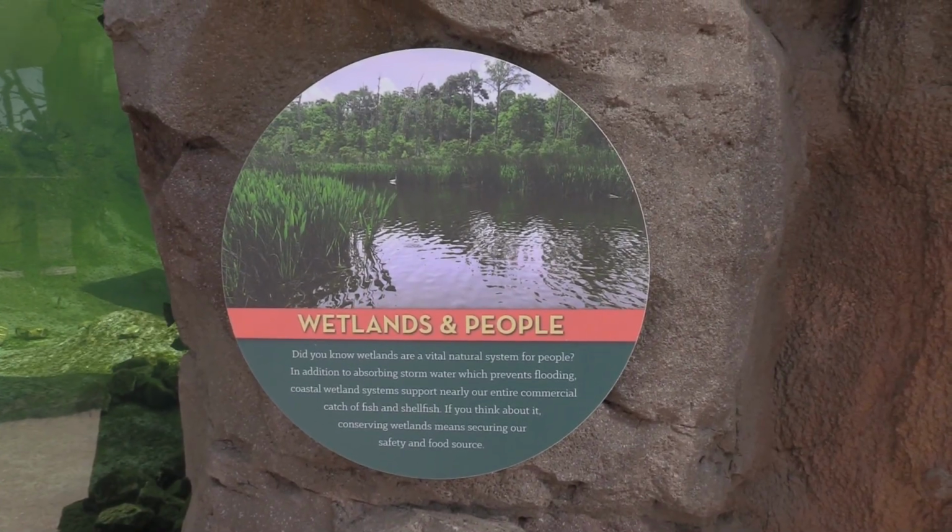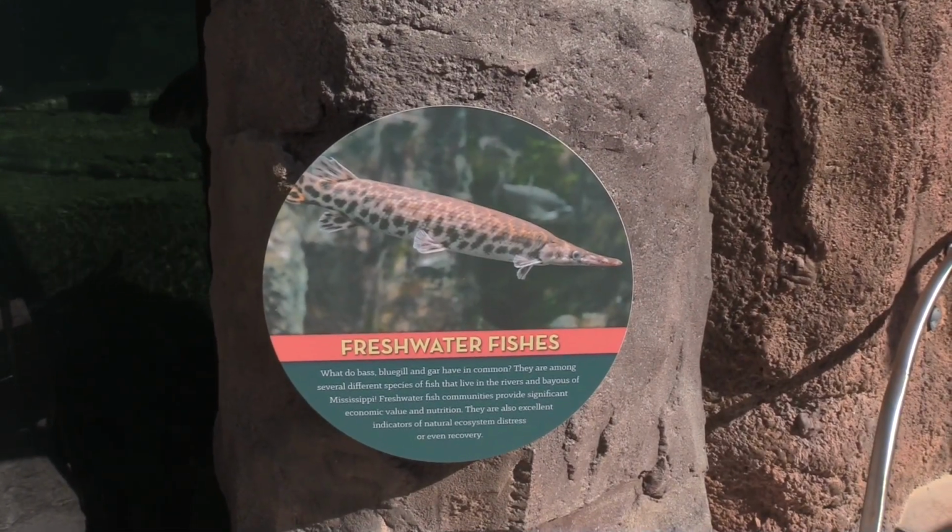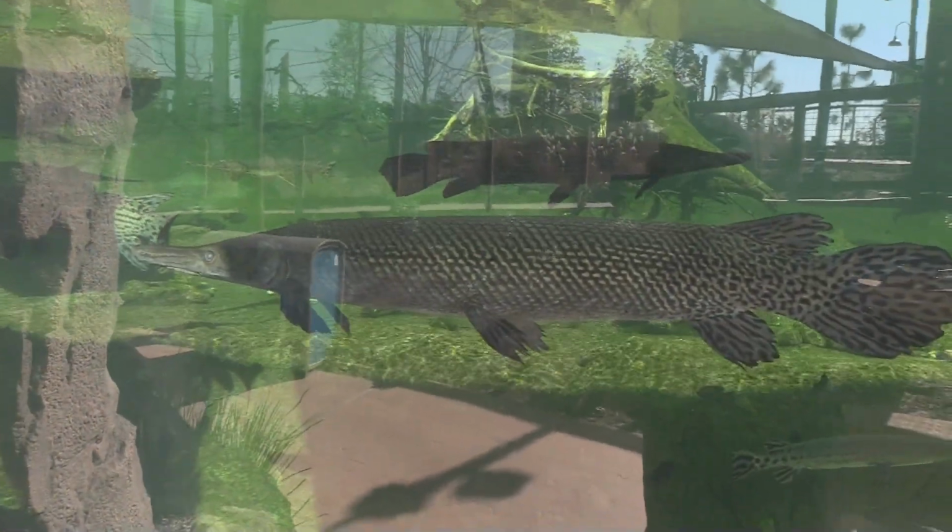We got ecosystem estuaries. All of the fish. I see some catfish. I got wetlands and people. See, from up above, I couldn't really see any of the fish. But they got a nice selection of fish in here. Get the freshwater fishes. Ooh, look at this. Look at that cigar.